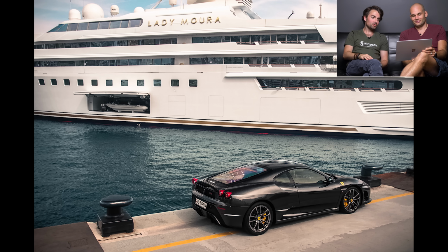Are you ready? I think so. 3, 2, 1. I want to give this a 2. I just feel like enough planning has gone into this, and it looks like an expensive photograph that I'm kind of pushing it towards 3.